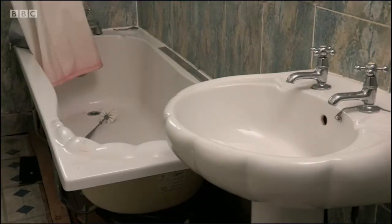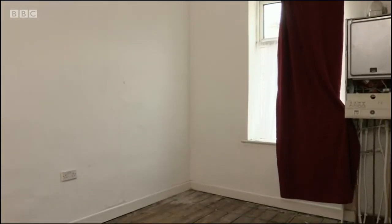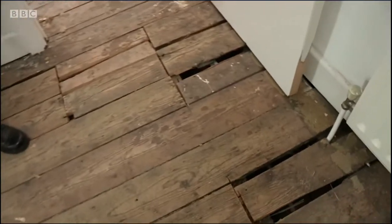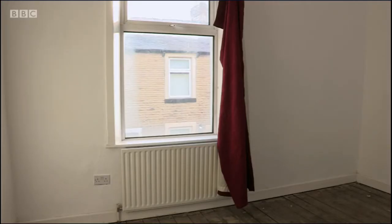You could definitely do with getting a new bathroom suite in there, and through to your second bedroom, which, you know, it is a double bedroom. It's not bad at all. The theme continues with the floorboards. It looks like somebody's done some renovations, whether it's rewiring or replumbing, but just done a bit of a shoddy job putting back the floorboards, so that needs some careful attention. But apart from that, the layout upstairs looks pretty sound, and generally everything seems in order.